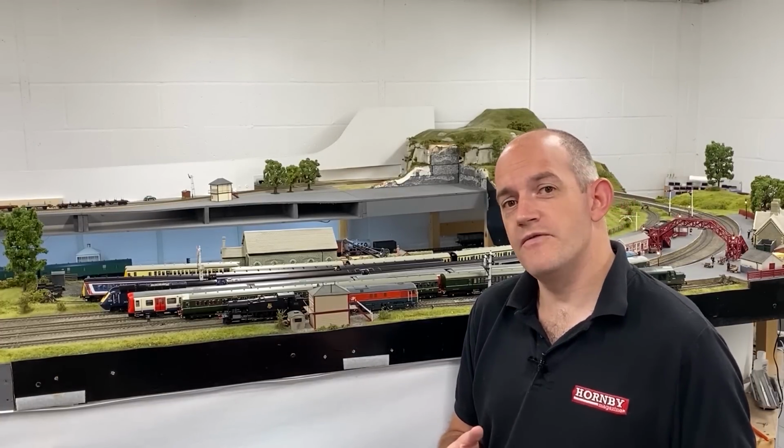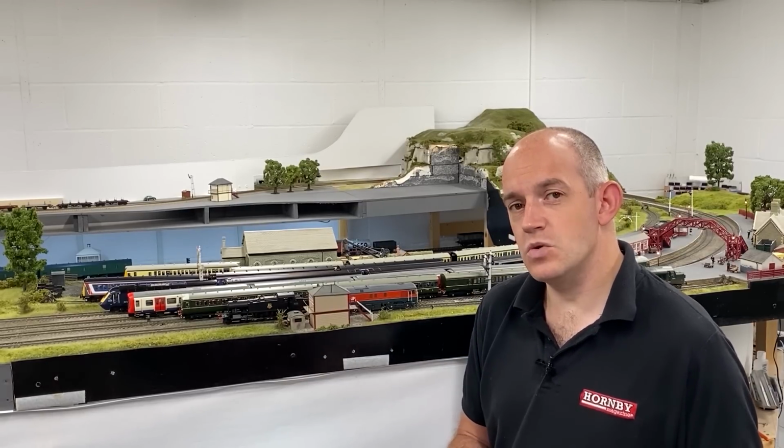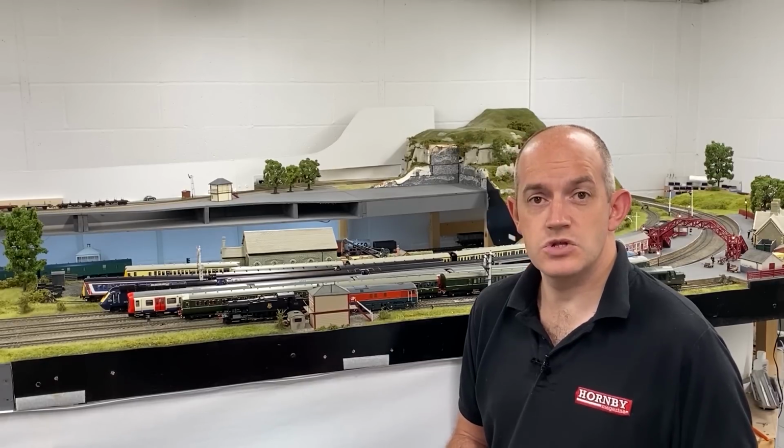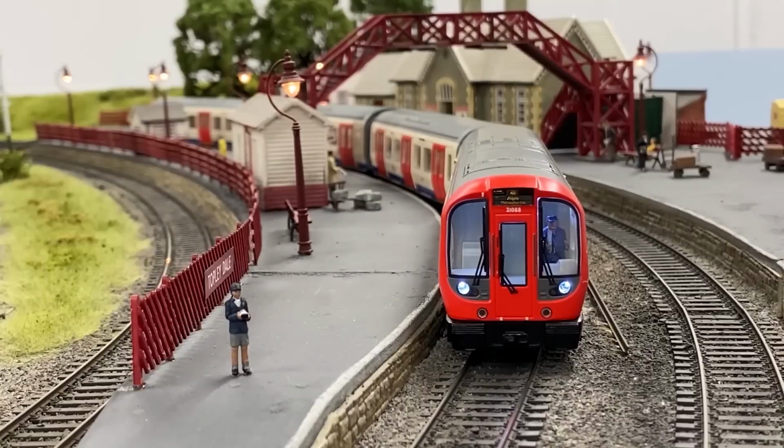So we've done a full feature in the latest issue of Hornby Magazine, that's issue 158 on sale from July the 2nd, which explains the process we went through to install the sound decoders. That includes installing twin speakers, as well as lighting functions as well. This train is ready to depart. Please stand clear of the doors.